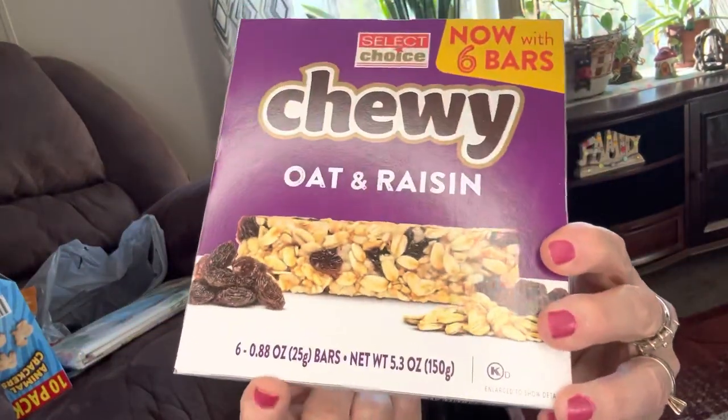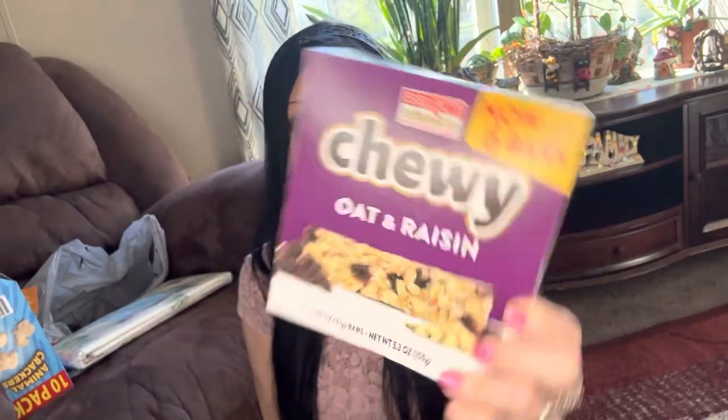I got these. There's 6 bars of these chewy oat and raisin bars. These are really good. I've had these before as well. There's 100 calories per bar. So if you're doing Weight Watchers or anything, these are going to be 2 points.